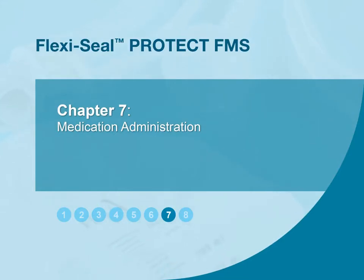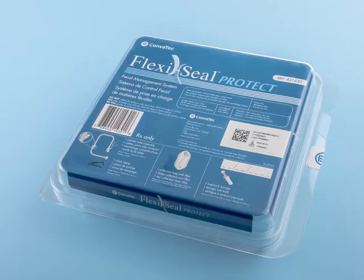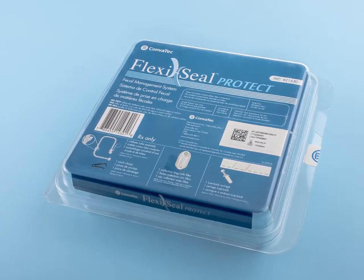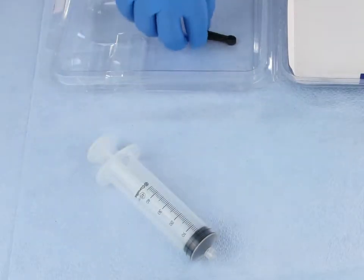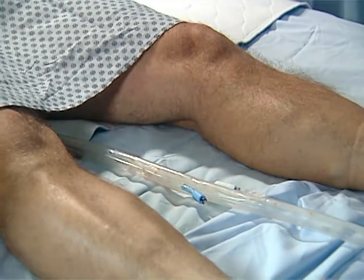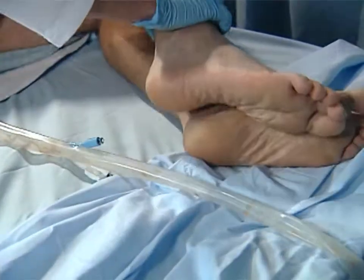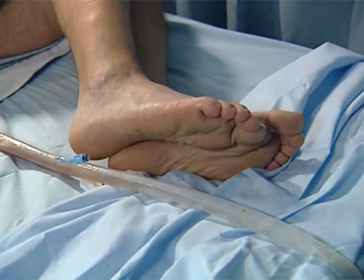Here we'll review how to administer medication after the device has been inserted. Flexi-Seal FMS devices have an approved claim for the administration of medication. Before getting started, you'll need to gather the syringe and cinch clamp provided in the kit packaging. The patient should be placed in the left side lying position with their hips flexed before administering medication. If this is not possible, you may determine an alternative position.